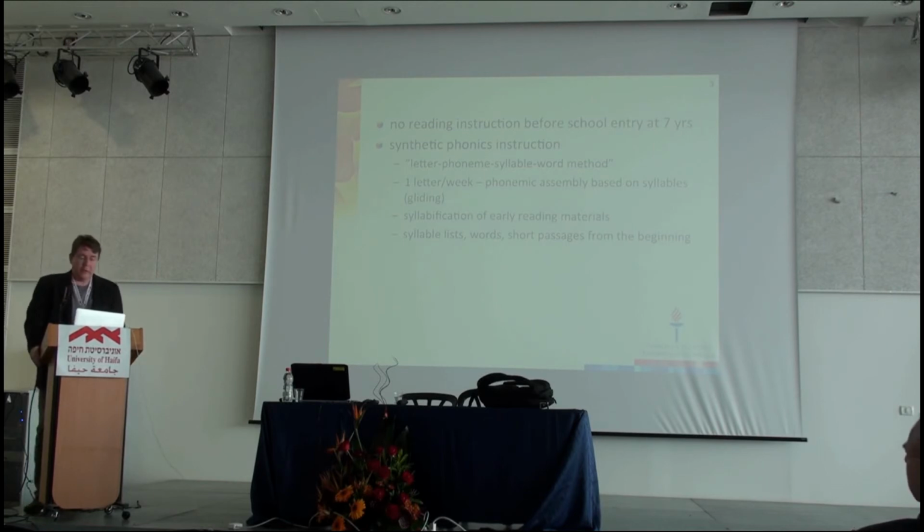Typically the phonemic assembly is based on syllables, so syllables are used as a substage of decoding in reading instruction. The early reading materials are syllabified, so as you might notice, syllables are quite an integral part of Finnish reading instruction. The beginning readers read a lot of syllable lists, words, and then short passages. Reading and spelling instruction starts at the same time, at the beginning of the first grade.